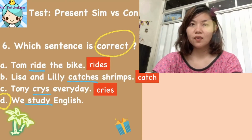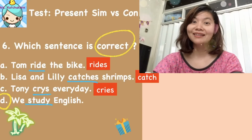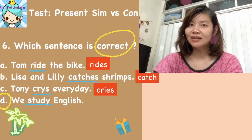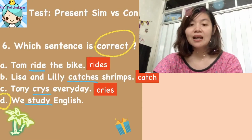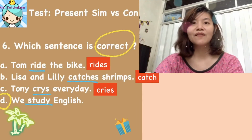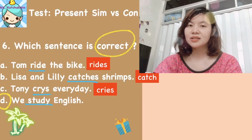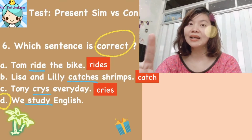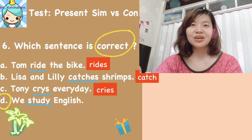Correct แปลว่าถูกต้อง ดังนั้นเราต้องไปหาข้อผิดพลาดในข้ออื่นๆ นะคะ A. Tom ride the bike. Tom is one person, ride has to have s. B. Lisa and Lily catches shrimps. Lisa and Lily are two persons, so don't put s at the end of the verb. C. Tony cries every day. When you add s to cry, you have to cut y out and put ies, so cries is spelled c-r-ies. So the answer is D.